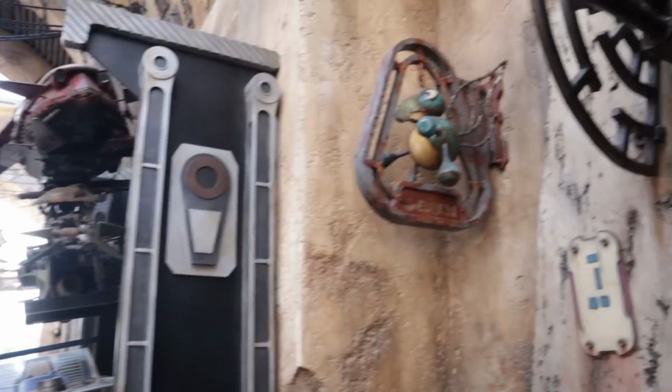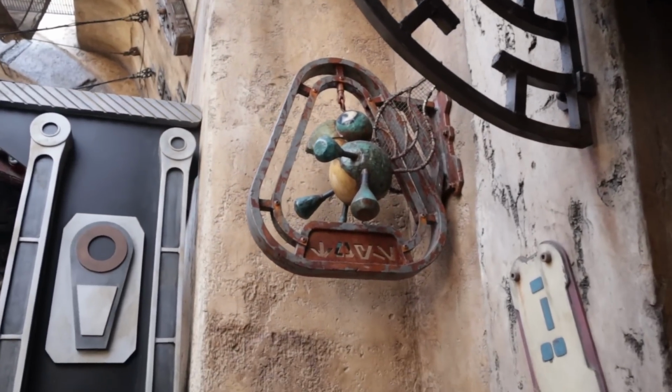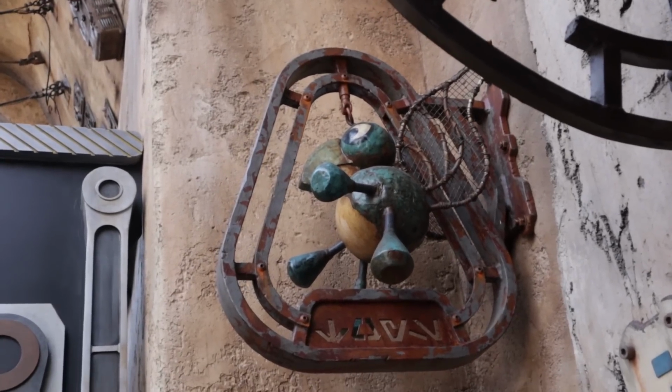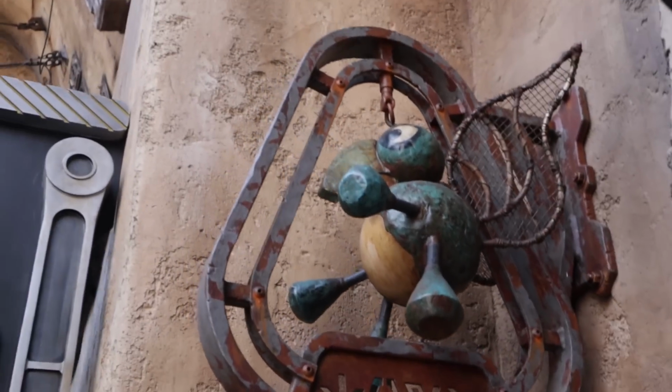Whoa, check this out. Right next to the Landspeeder is a little statue right outside of Tordarian's toy shop of Watto from the Phantom Menace. How cool is that little guy?